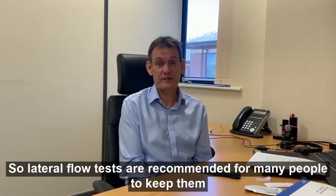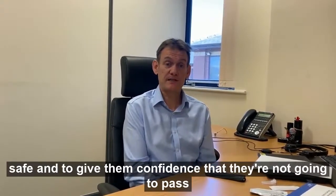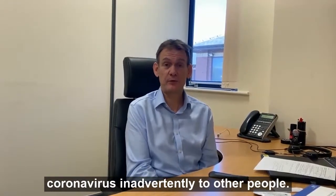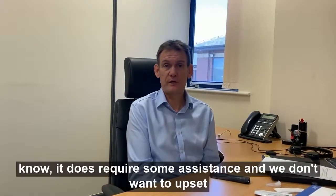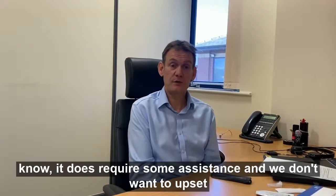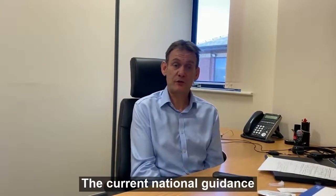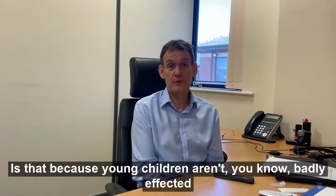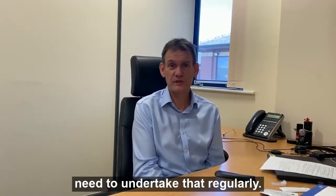So lateral flow tests are recommended for many people to keep them safe and to give them confidence that they're not going to pass coronavirus inadvertently to other people. It's not recommended for very young children though, because it does require some assistance, and we don't want to upset children by taking these unnecessarily. The current national guidance is that because young children aren't badly affected with coronavirus, we wouldn't need to undertake that regularly.